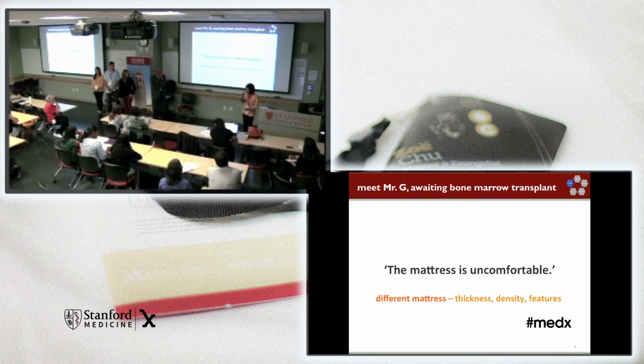So what did we do when we found out the mattress is uncomfortable? We thought, okay, well, we'll just get a better mattress. We'll get the next version of the mattress, right? Different density, different thickness. We'll get a different bed. Maybe it's the bed. Maybe it just didn't rotate up in the right direction, because there are different beds, we'll call Hill-Rom. We'll get the latest in here.